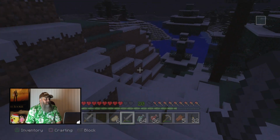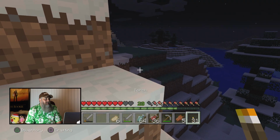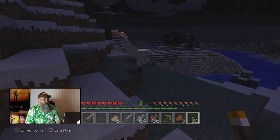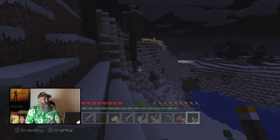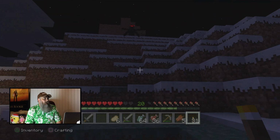Put down some more torches. I don't want to waste all the torches over here when I might not come back this way. You have 30 torches. Seriously, now you're going to run out in this 50-foot strip of land. I need to make it to the jungle. The sun needs to come back up. There's a zombie down there. The sun needs to come back up.